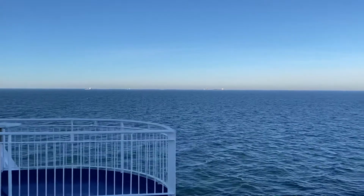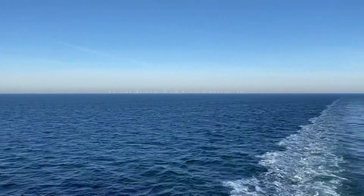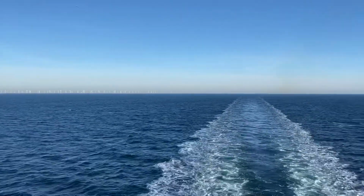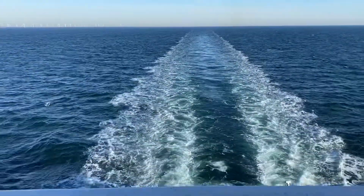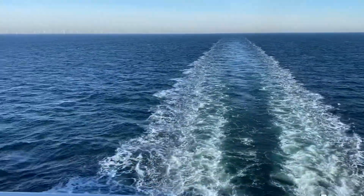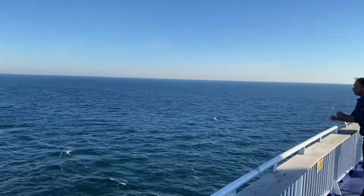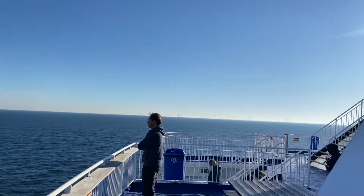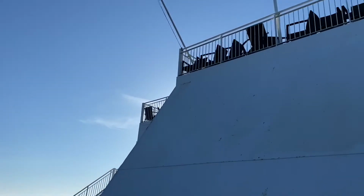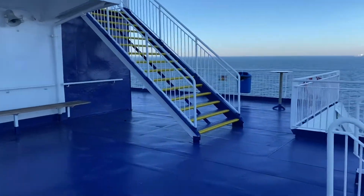There was mainly 3 decks really, with restaurants and bars, and there's a shop as well, the duty-free shop. So I'd say if you've done a cross-channel ferry, it's definitely a step up from that in terms of the facilities. There's also a cinema right down in the bowels of the ship. I didn't bother with that, but there's definitely more going on than a cross-channel cruise, but yeah, not up there with what you'd expect from Caribbean or Mediterranean cruise ships. It's definitely a middle ground kind of thing.